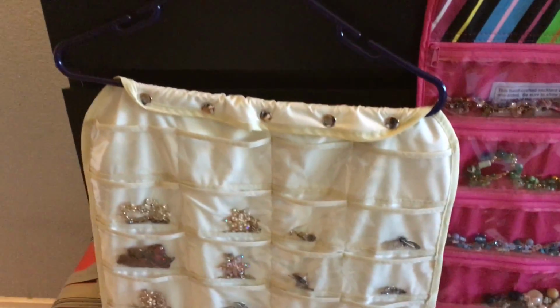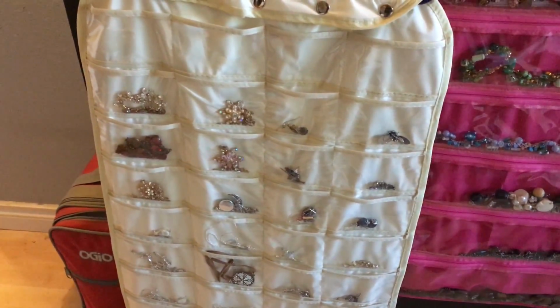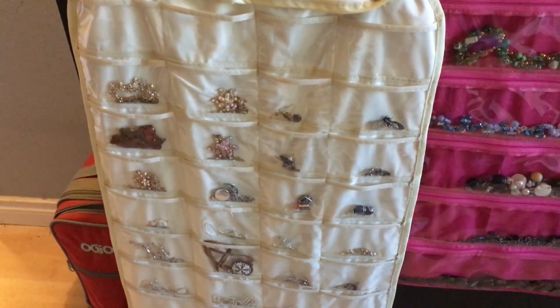But it's nice. I feel like I've got it under control. It's not overwhelming. It's not in 7 different locations. I can rearrange it how I want.